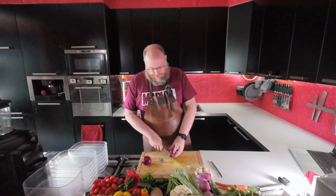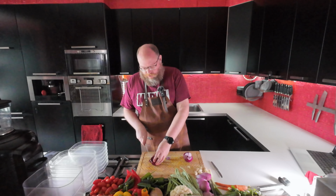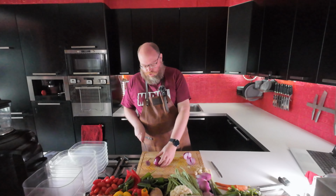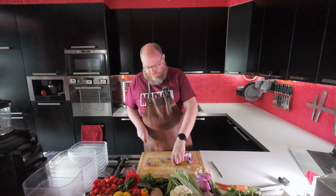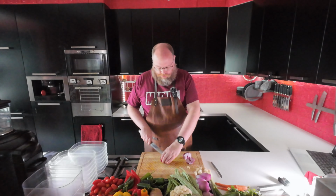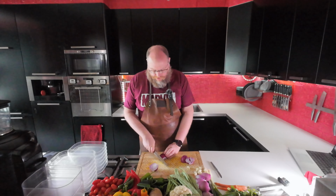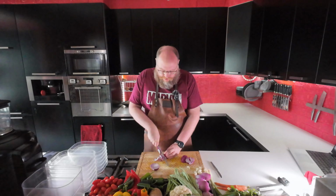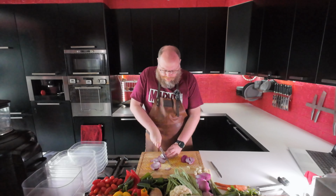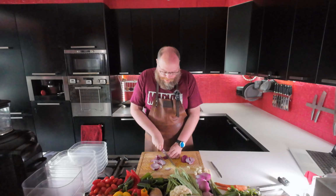Every Sunday I prep for the week, so that means cutting all my vegetables and also things that take a lot of time like soups, stews, sauces, that kind of thing. And today I'm going to make a roasted salsa. While I was setting up, I preheated my Ninja Foodie because in a moment I'm going to throw a bunch of veggies in there. While I'm chopping up some onion, let's start by going over my menu.